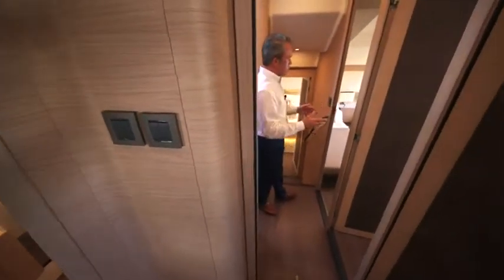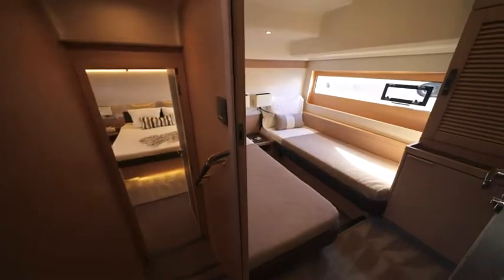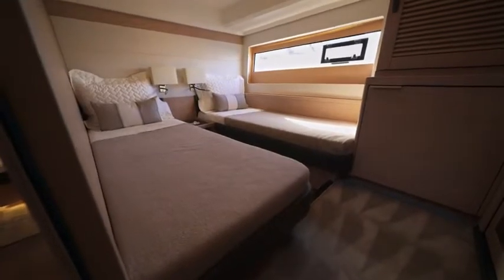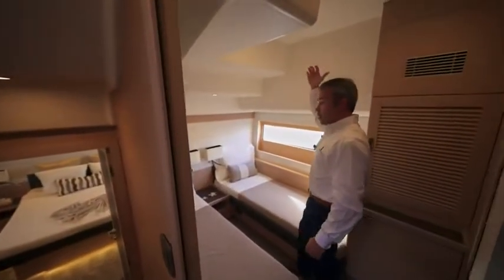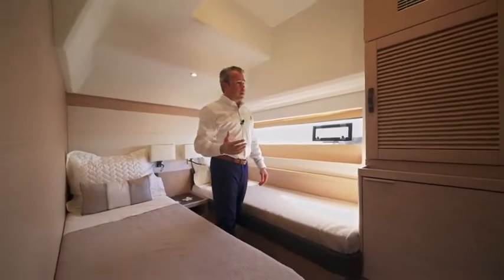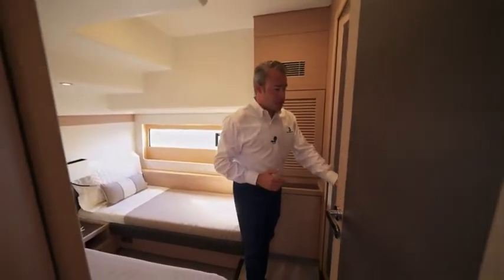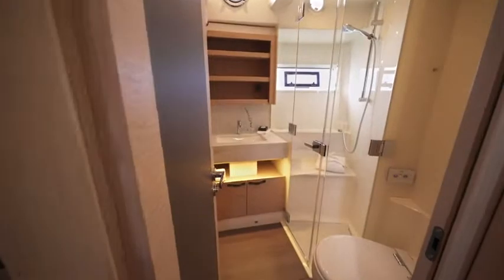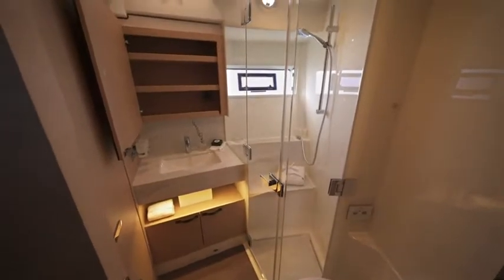Moving aft, you've got a midship stateroom with two singles. Now there is a filler cushion that can be in that space if you're looking for a big bed area. I'm gonna walk in there real quick just so you can see just how much overhead height space is in here. And that's where you really start to see just how big this boat is. Because you have to treat even your guests in style, they've got access to the head in here. Now this space ends up functioning as your day head because you've got easy access to it right down the stairs.